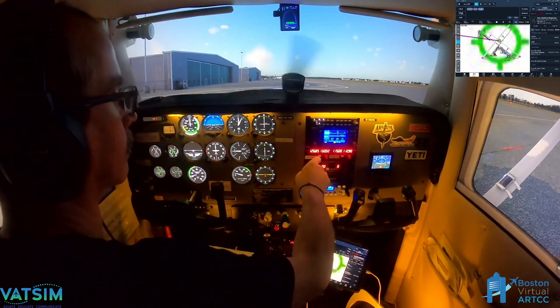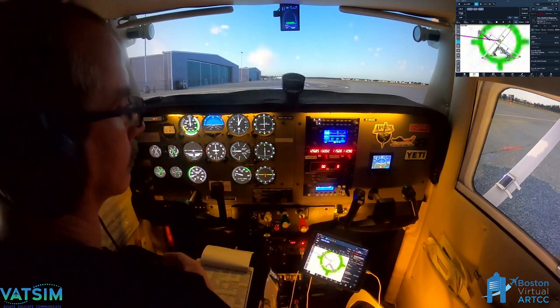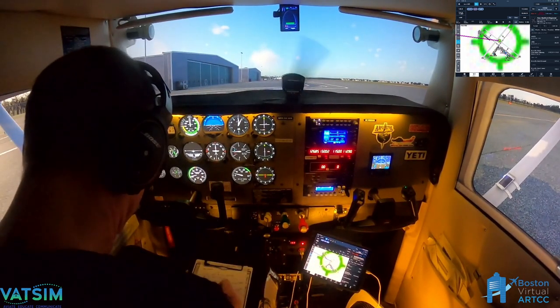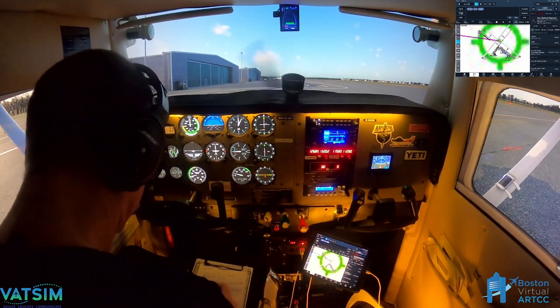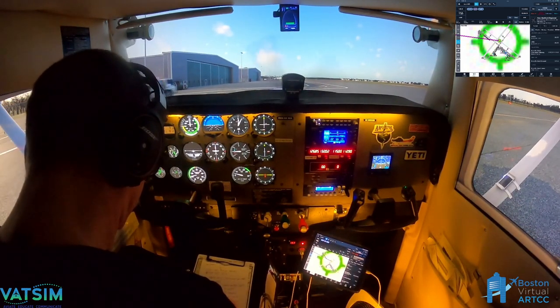New Bedford, information Kilo, 2010 Zulu, arriving runway 23, departing runway 23. Weather, wind 210 degrees at 6 knots, visibility more than 10 miles, sky clear, temperature niner, 2.5. Altimeter 3023. Advise on initial contact you have information Kilo.